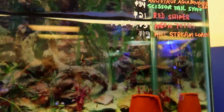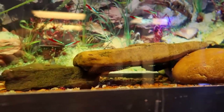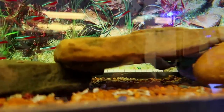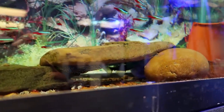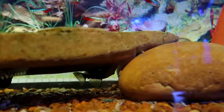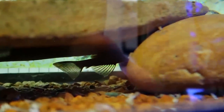Coming on up, got a bunch of tetras, some hillstream loaches, and I'm trying to get this loach right here on the underside of this rock. He had been out and about right before I started filming. Then he went up under that rock and I couldn't get good lighting, and it bummed me out because he had the coolest pattern. And we got a pleco up underneath there too. I don't know if we'll get any good video of him or if we're just going to get a silhouette of him.